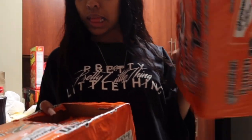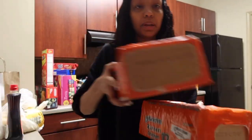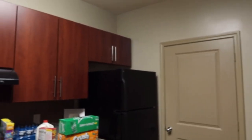These actually came from my house though. My little noodles, cause I'm game for real. I love me some noodles. But okay, y'all, so this is where the organizing part comes in. This apartment don't have like a pantry with a door. It's just like a whole bunch of cabinets.